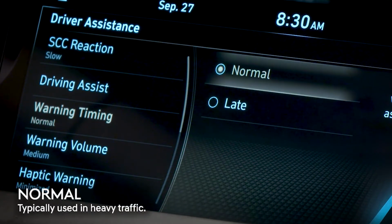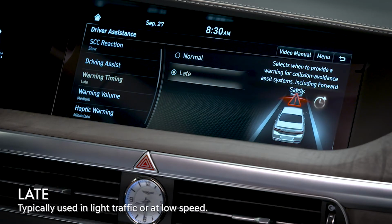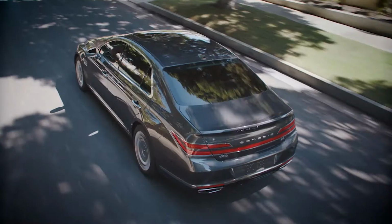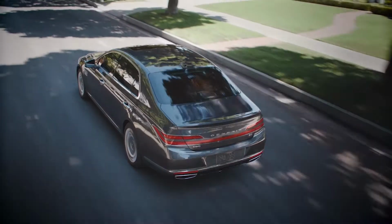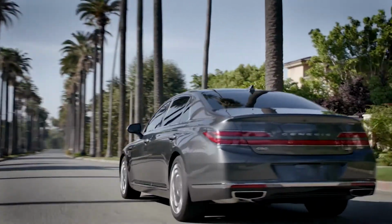In Normal, the system is sensitive, alerting you early to potential incidents. In Late, the forward collision warning is activated at a smaller distance between your vehicle and the vehicle or pedestrian ahead. It's important to know that the changes to warning timing are universal. They can impact other safety systems.